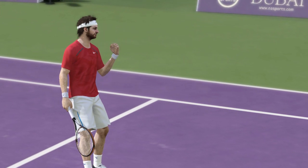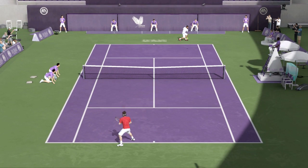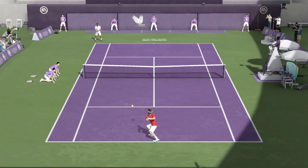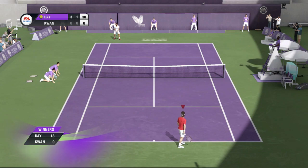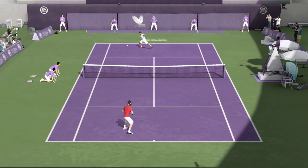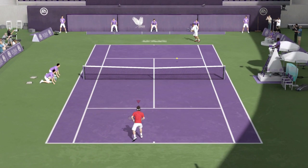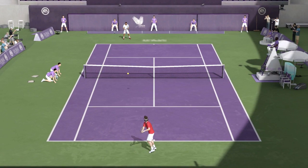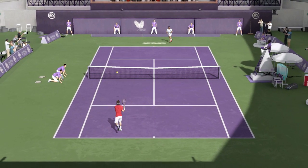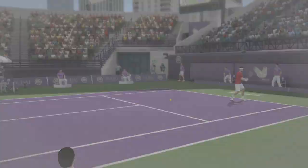The drop shot, risky play, and it paid off. From the back of the court, a great winner. Well, again, a thumping forehand into the backhand corner. He's up by 2 games now in this set. If he can continue this form, it's going to be very hard to beat.